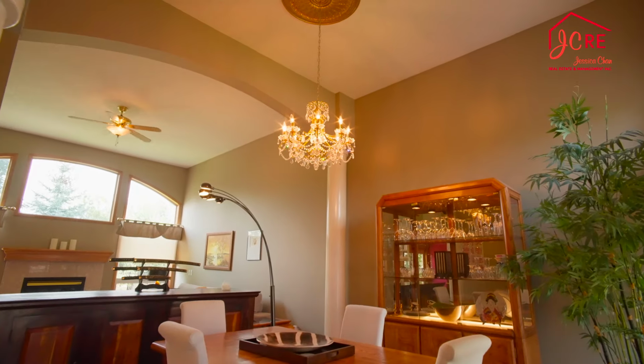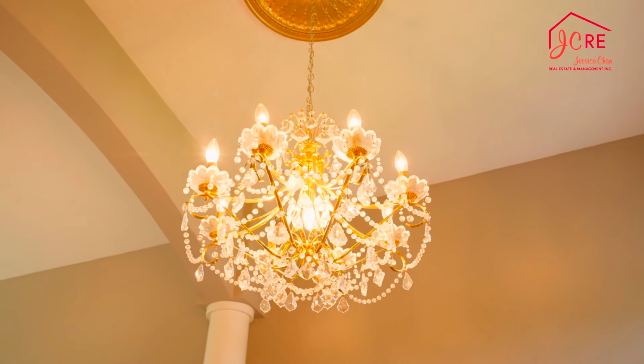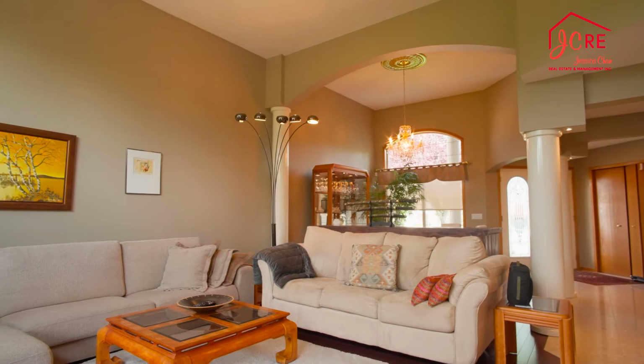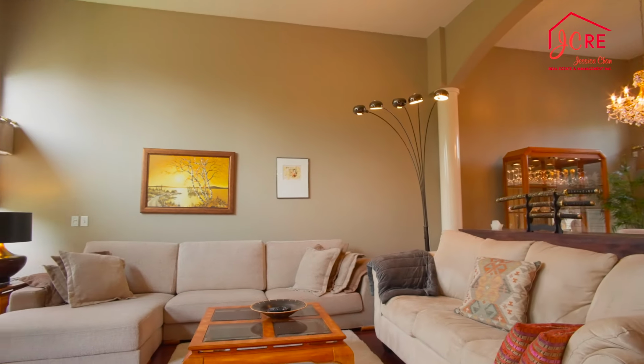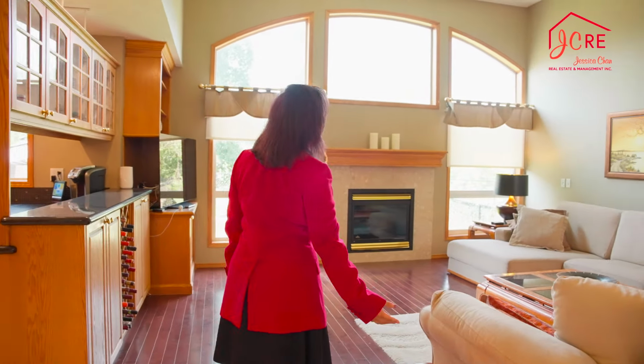Once you walk into this nice home, you will notice the 12-foot ceiling in the living and dining room, beautiful crystal chandelier, gleaming hardwood floor, gas fireplace. Walking through the living and dining room, you can see the space and the openness.